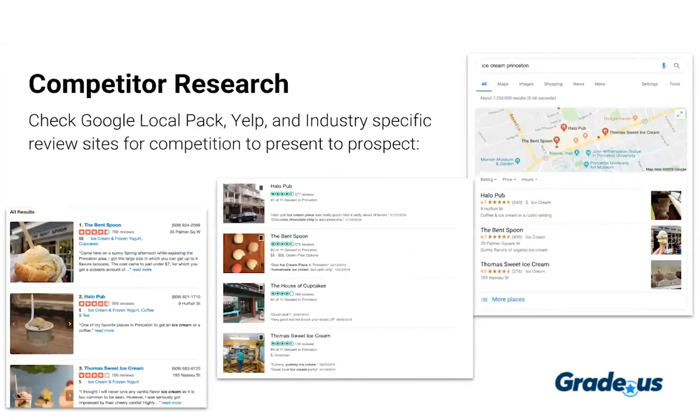Competitor research. So, actually getting screenshots, searching in Google or on the various review sites, whether it's in their industry and their area, or putting in something in Google like, if it's an ice cream parlor, my favorite in Princeton was Halo Pub, putting in ice cream near me, industry and the location, and the reviews, checking that out, seeing how they actually rank in terms of the quantity and the quality and the ranking on the review sites, as well as whether or not they appear in the local 3-pack. If they don't, that's a huge value proposition on why your review management services will be able to help them and their business bottom line.